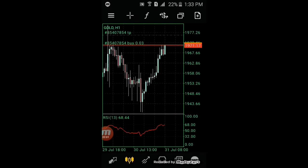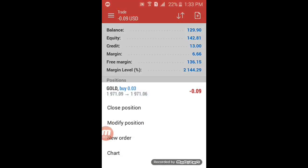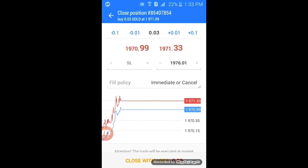Okay, if these two lines will go down, I will add another entry. Again, the first one, there was a confirmation on my demo account. I will not close that one. I will wait to take profits on that. Okay, let's see.